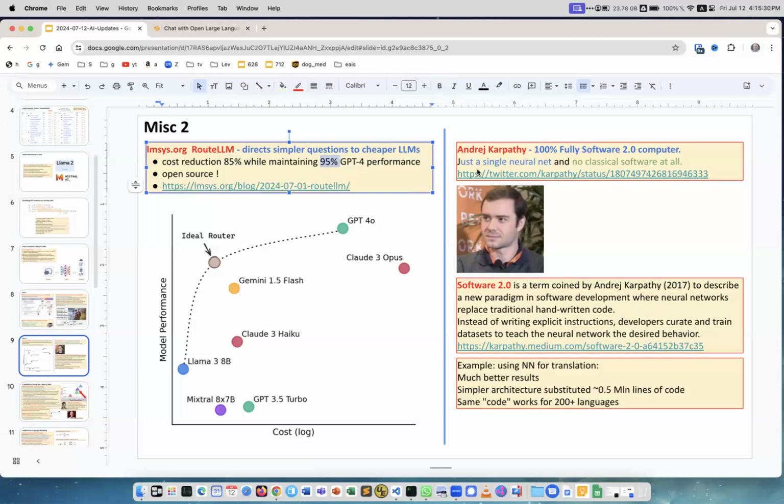Next, Andrej Karpathy, Software 2.0 Computer. So Andrej Karpathy coined this several years ago, in 2017. The idea is that instead of writing code, you just tell the model what you want to happen, and the model achieves it somehow, right? To give you an idea, I want to give an example of using neural networks for translation, let's say from English to French and vice versa.